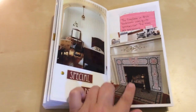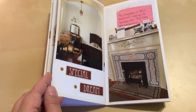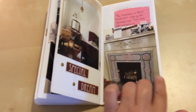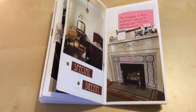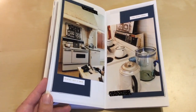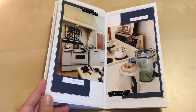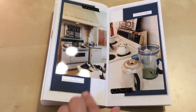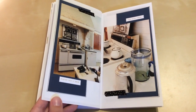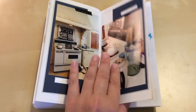And then some of the daughters' bedrooms were on display. Look at this beautiful fireplace. All of that mosaic work, that's pretty intricate. It looks fantastic. And then the old kitchen. I love how they had it still set up pretty much the way it was when the family lived there. Very photogenic.